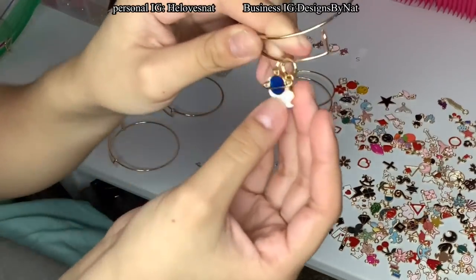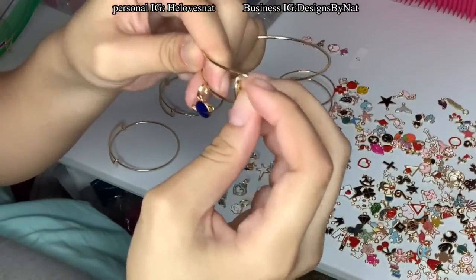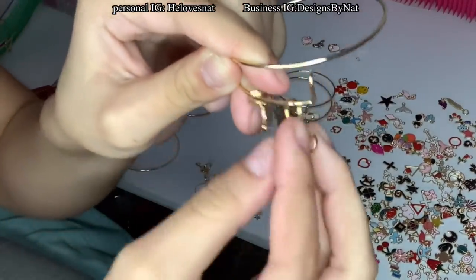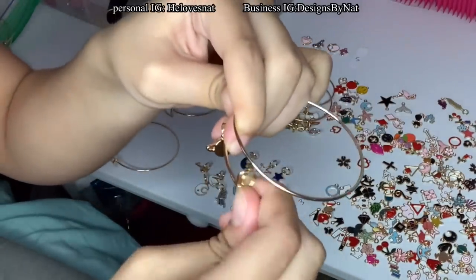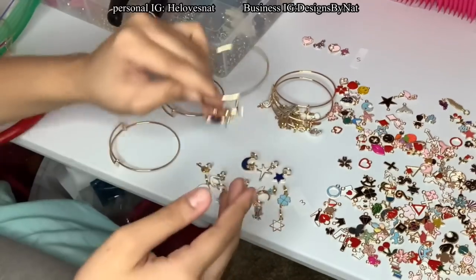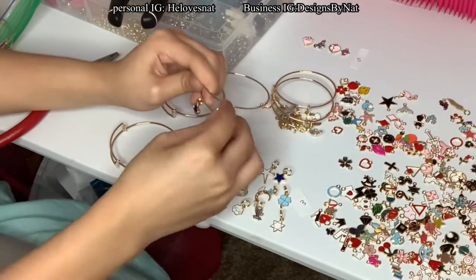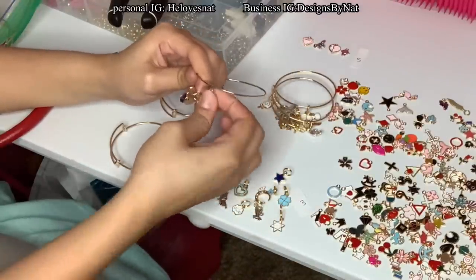Remember, your charms are facing forward. For instance, if I was to put this charm on backwards, you see how it would definitely be on backwards. Please make sure, don't be lazy with this. If you want to start your own business, don't be lazy with this. Do the best that you can. You don't want to just put out anything and be cheap about it. Get the materials you need, start your business, and grow.